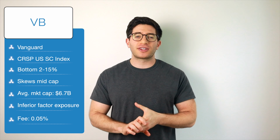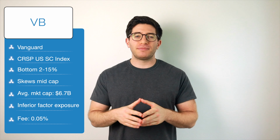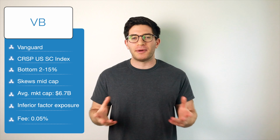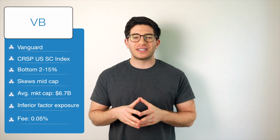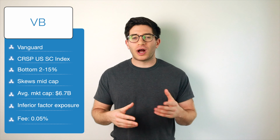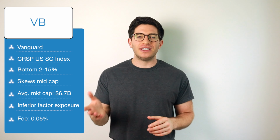The fund seeks to track the CRSP US Small Cap Index. This index is pretty simple. It's just the bottom 2 to 15% of the investable US stock universe by market cap. This means VB actually ends up skewing mid-cap with a weighted average market cap of $6.7 billion, over 2 times that of the other two funds here. VB's comparative factor loading corroborates this fact, with much lower exposure to the size factor compared to both VIOO and VTWO.